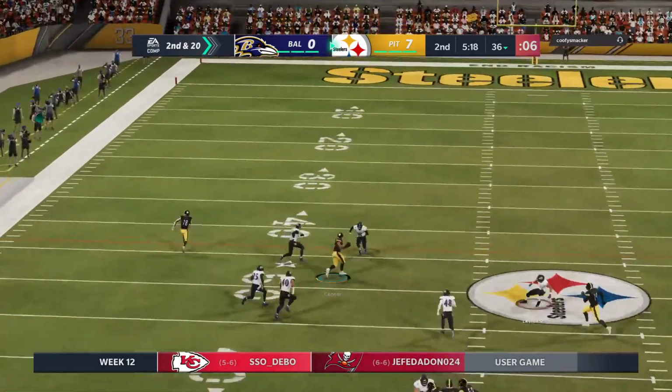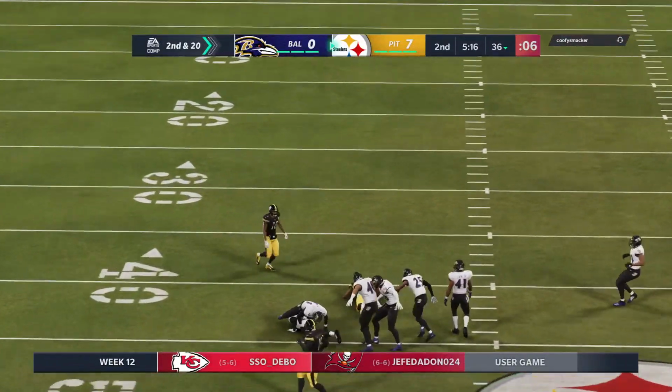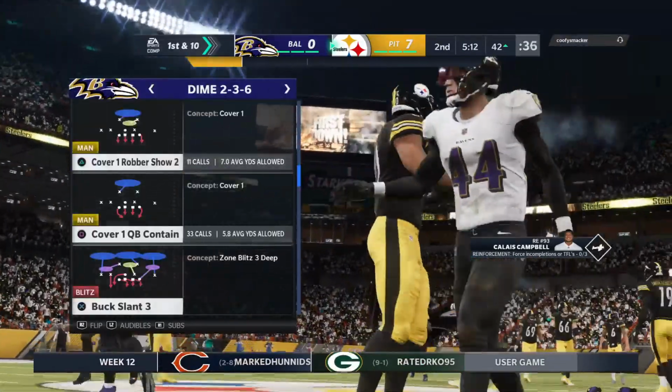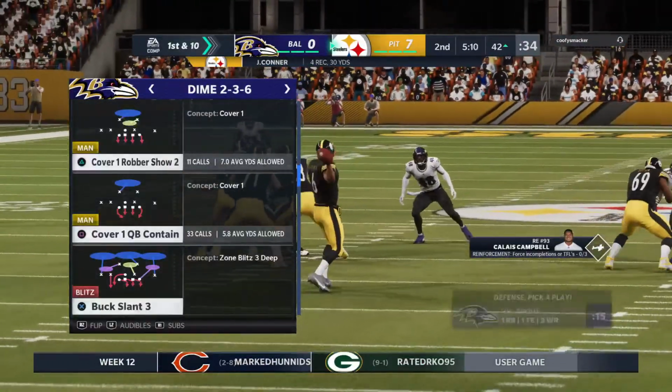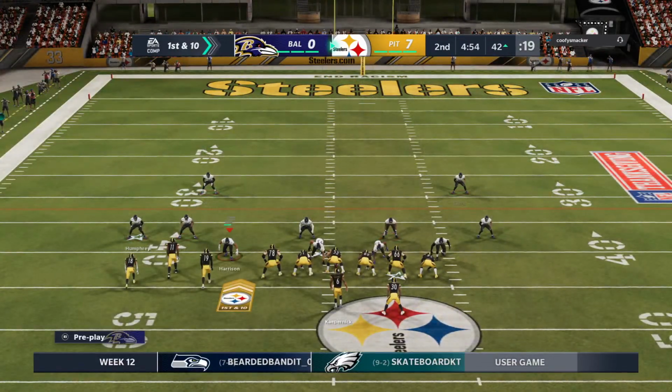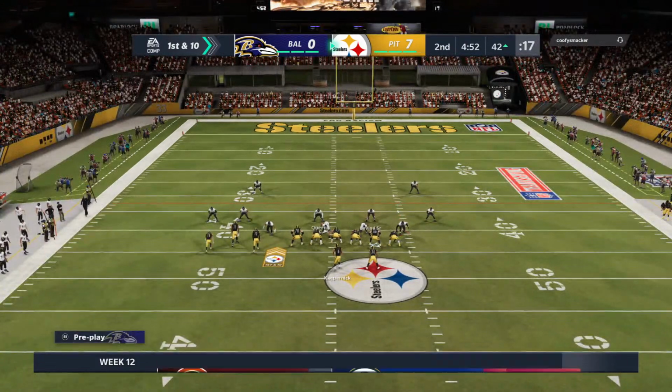Shotgun snap now for Kaepernick. Throw left side complete. It's Connor. And he'll have it past midfield almost to the 40 before being taken down. A gain there of 21 yards. First and 10 at the 42-yard line.